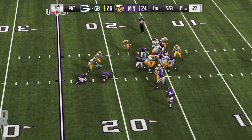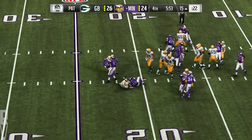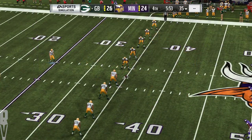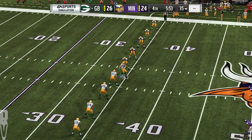Oh, this is blocked. This is going the other way. But he doesn't get far. They're able to stop him. And after all that, the extra point attempt is unsuccessful.